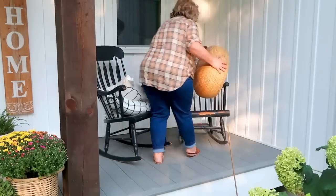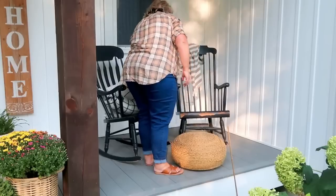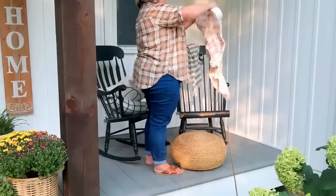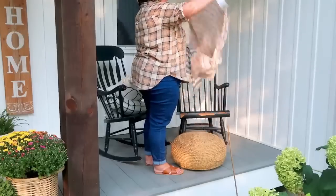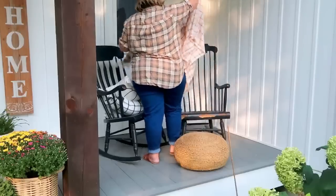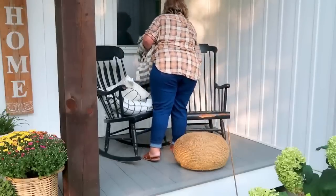And now we're going to move over to our rocking chairs. So these rocking chairs definitely need some love. I had painted them, but they're kind of falling apart now. The paint is chipping off. I'm thinking about stripping them down to a really pretty natural oak. So stay tuned. We'll see what happens.